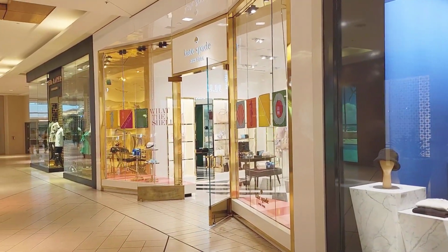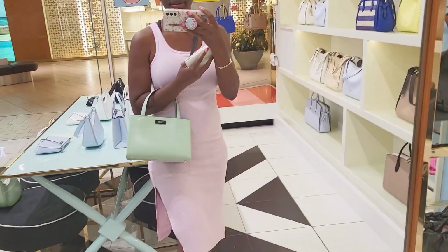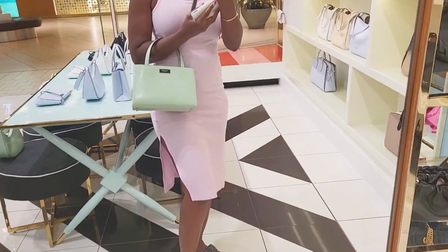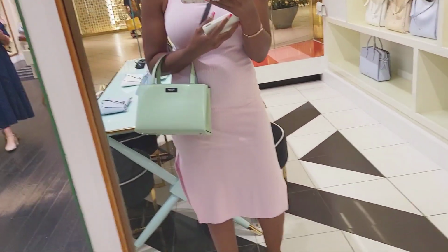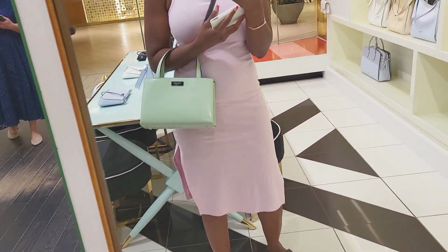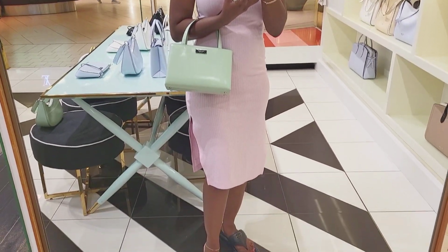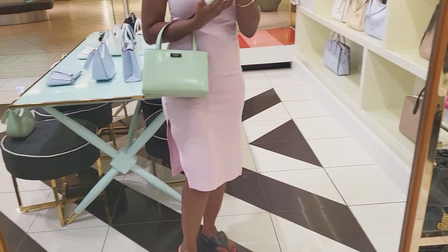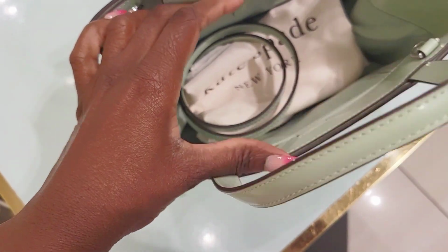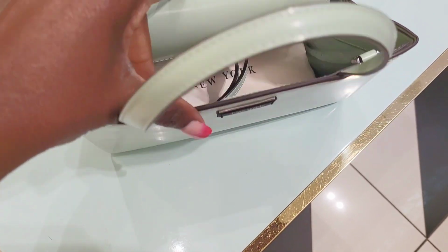First, a quick detour to Kate Spade because I just have to stop by and see what they have. And here I am trying the Sam Icon small leather tote. I absolutely love this tote. I do have the Sam Icon Hobo in metallic. Love the entire Sam line, and this tote is one I've had on my radar ever since they brought it out. It reminds me so much of the version by Prada, and I just think it is a beautiful bag.